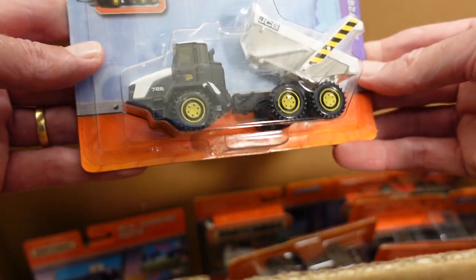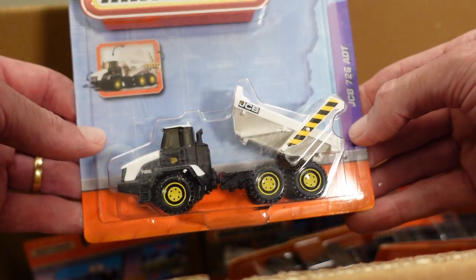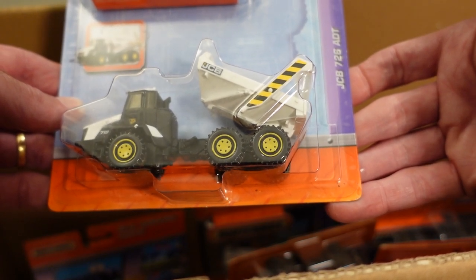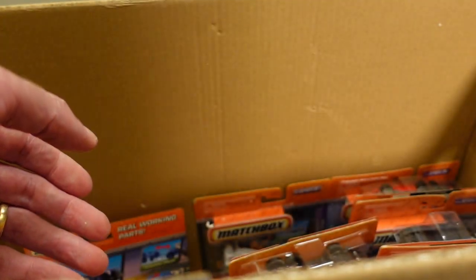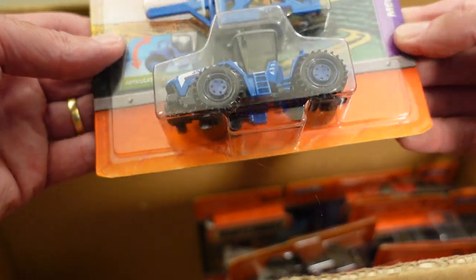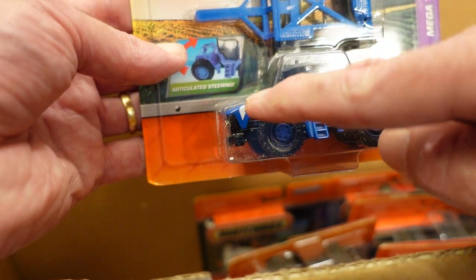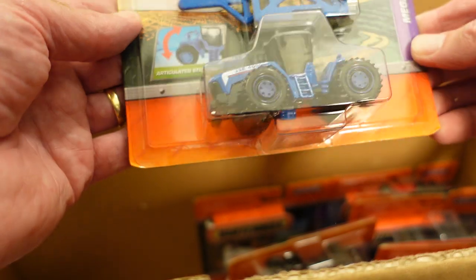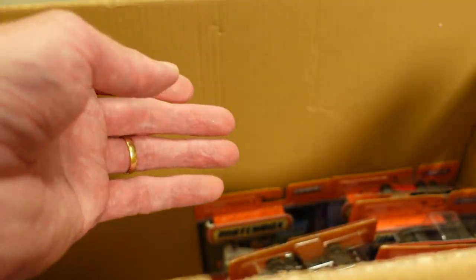Ooh. I think I have that in exactly that colour from probably the year after this. The JCB 726 ADT. They're also very solid casting. It's good. I've got this, the Mega Tractor, but I don't think it has that white stripe along the hood. And it might be a darker blue as well. Oh, that's good. I really enjoy the variations.